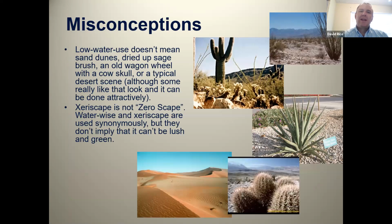Now, I throw this slide in here because of the misconception that low water perennials automatically conjure up these images. There's nothing wrong with these images. I grew up in the desert, in Southern Utah, and I love the desert, but this isn't what has to be in a landscape to be low water. Low water can be lush, it can be full, it can be green.